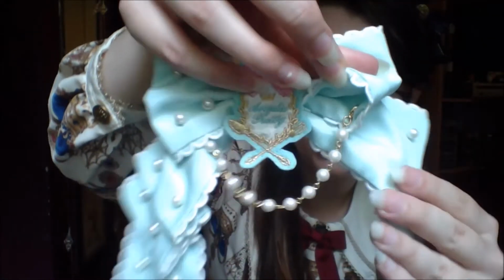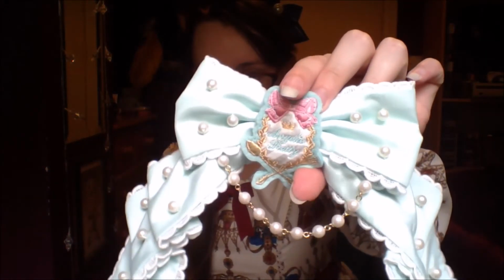The pearl chain is detachable, so you can be as fancy or not fancy as you want. However, the emblem, that one is sewn on, so you can't take it off. Still, even though it's not quite the colour that I need, I do like it. I think I'll get some use out of it.